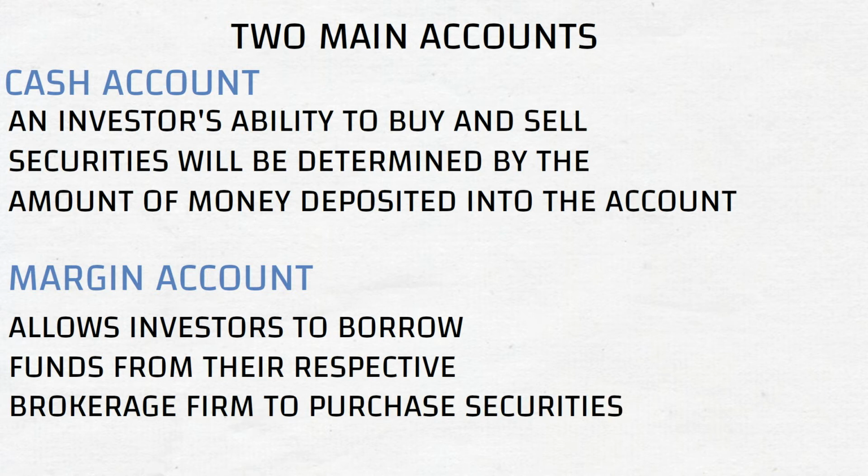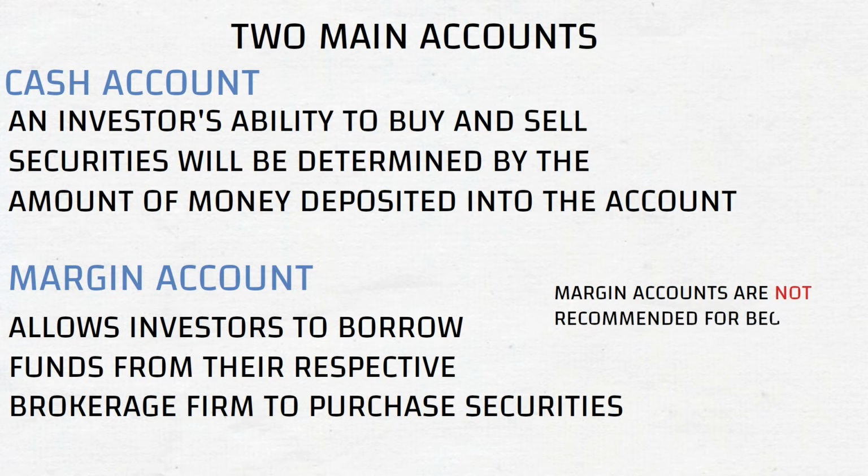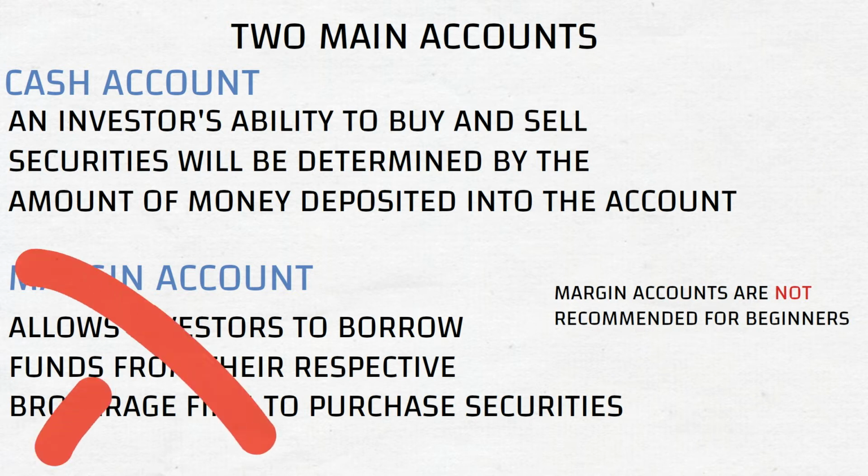The brokerage firm uses the securities in your margin account as collateral for the money it lends to you to purchase those securities, and you pay interest on the money you borrow. Margin accounts can offer you greater purchasing power, but also expose you to the potential for larger losses. Since this guide is tailored to beginners, it would be wise to open a cash account, and as this guide progresses forward, I will assume a cash account is being used.